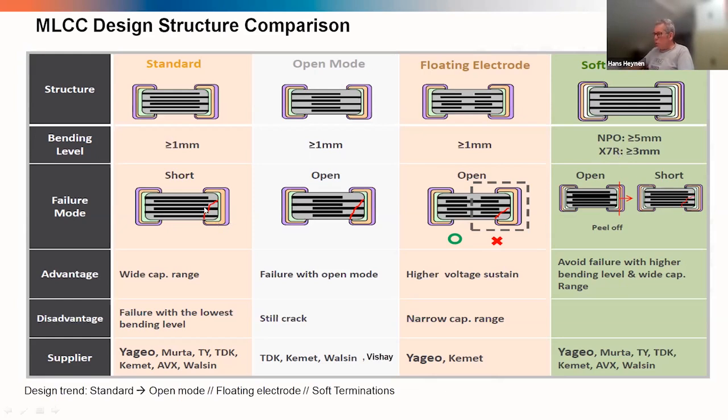Now, in all cases, the failure mode can be a crack in the ceramic, as we can see here. The standard construction, standard design, does not have any prevention against cracks, and the crack will cross several electrodes, and with the penetration of moisture in the ceramic body, we will have a perfect short circuit from right to left in this case. When we go to open mode, this has been mitigated by increasing the distance between the electrode and the termination. So if a crack is introduced, then it will not cross electrodes of opposite polarity.